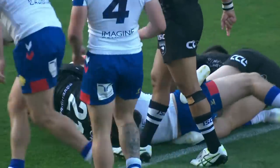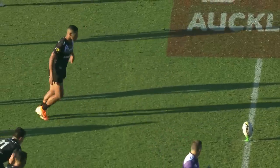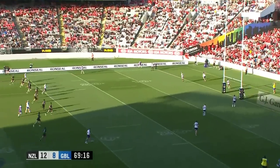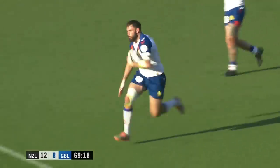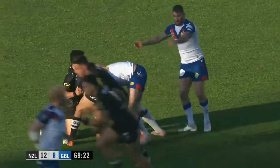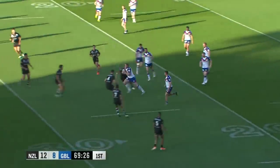Wasn't it, Richie Barnett? That was great footwork, buddy. It was outstanding from Daryl Clark to get around Benji Marshall, who's normally the player that will do that. Extremely good footwork from Daryl Clark. The Kiwis haven't seen the football for a little while now on attack. Important to get it back in their hands.